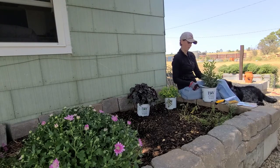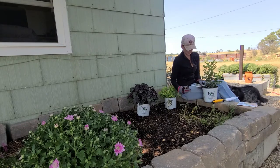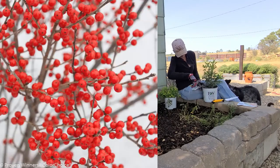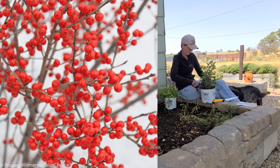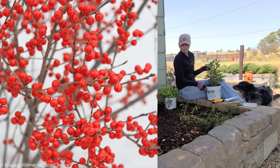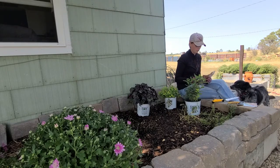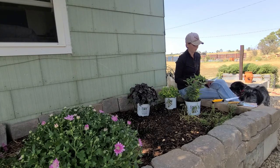And then this one I was really excited to find. I didn't even know you could get these anywhere. This is a Berry Poppins Winterberry Holly because I am always thinking about winter interest, which is a big deal, so your flower beds aren't just empty and dead in the winter, so they have something to look at.